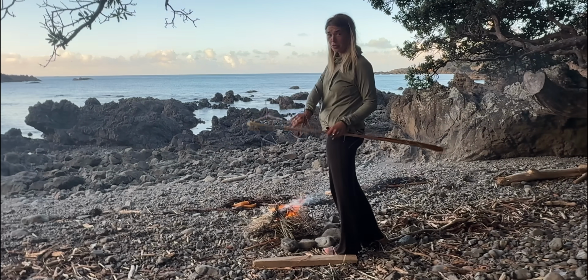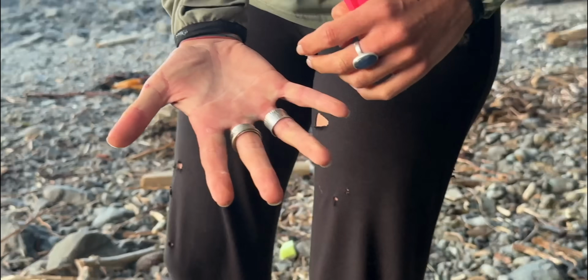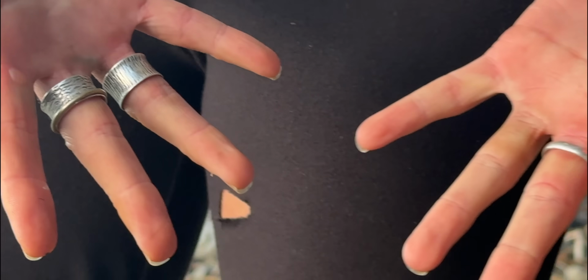No whittling blisters. Gives a rock whittling blisters. Okay.